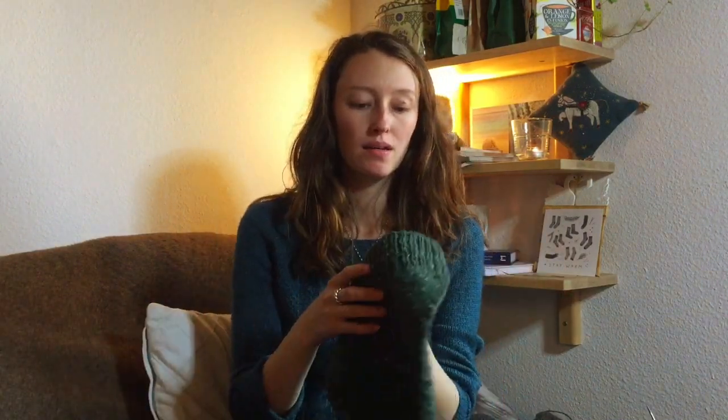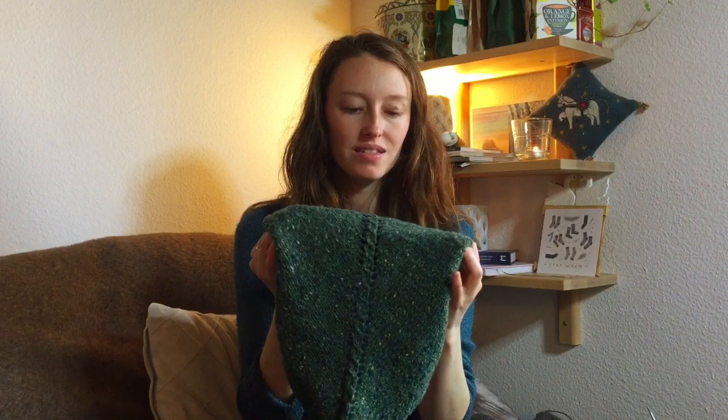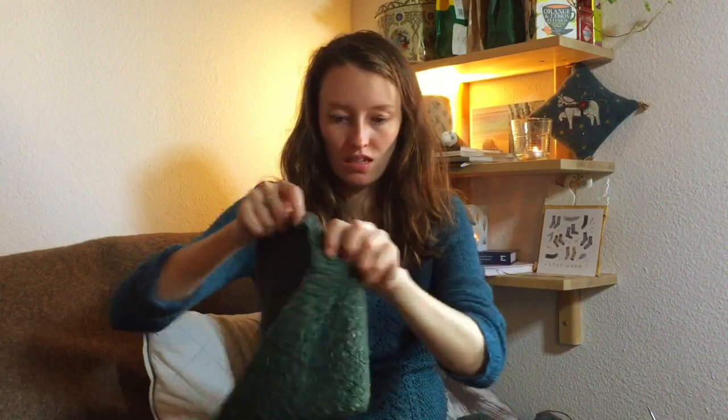And my boyfriend, he really loves it. He borrowed it several times and uses it, and maybe I will give it to him and make another one for me, a little bit smaller, because I really like the idea and it's really fun to knit and it goes really fast, and yeah, it's really fun. So I can show you how it looks.